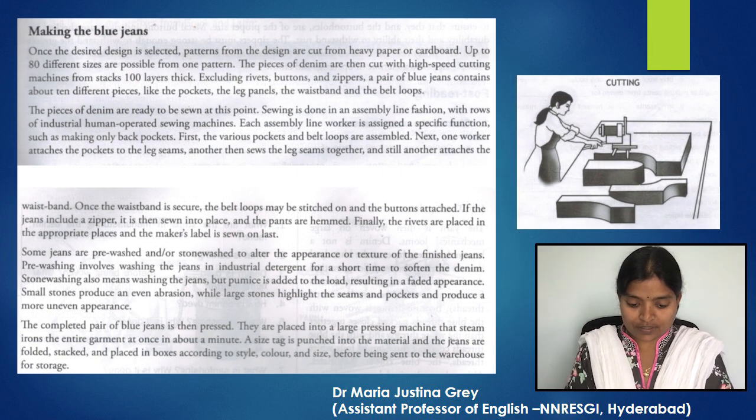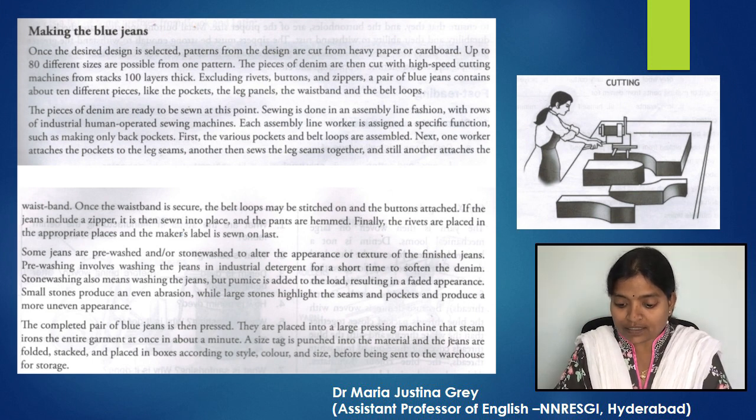Making the blue jeans. Once the desired design is selected, patterns from the design are cut from heavy paper or cardboard. Up to 80 different sizes are possible from one pattern. The pieces of denim are then cut with high-speed cutting machines from stacks 100 layers thick.